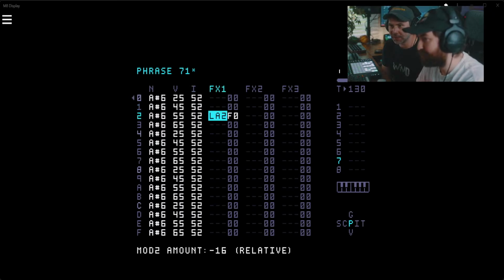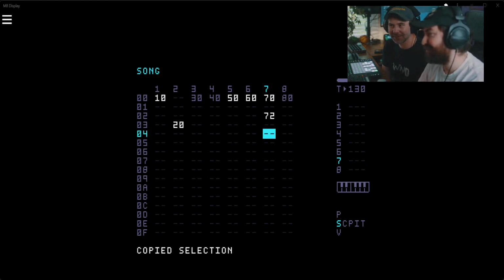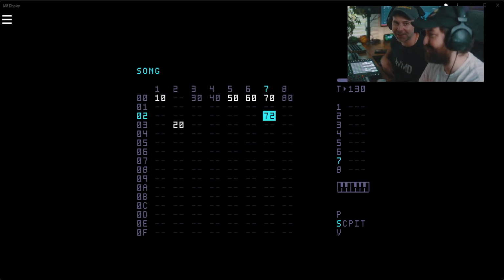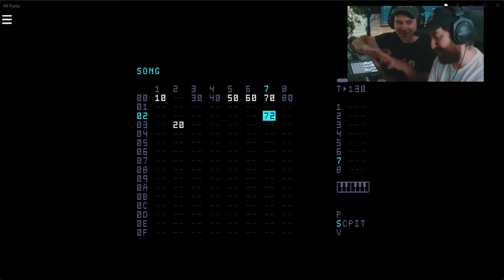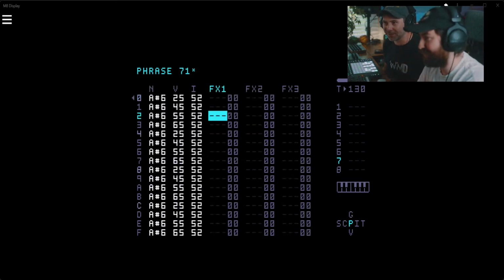It'd be cool if it did that to the instruments too. I feel like it could do that, where if you do a deep clone, you do this and then do it again. That'd be so sick, wouldn't it? Like if you did a deep clone, one more time and everything. Chains, phrases, and instruments. Oh yeah, that would be sweet.